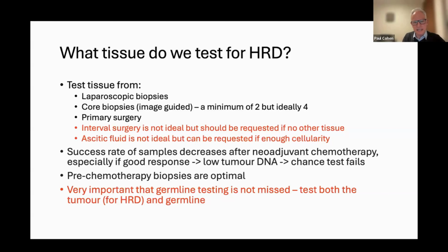The other thing is that the DNA undergoes changes when it's exposed to chemotherapy, and often the test will fail quality control. So there's a high chance, if that's the only tissue we have, that we may not be able to get an HRD result because the tissue is not high enough quality. But if we don't have any other tissue, then we send interval surgery tissue. The other thing at the moment that is sometimes possible if there's no other tissue is ascitic fluid. So this is a buildup of fluid, which can be quite common at ovarian cancer diagnosis. And if there's enough cells in that fluid and we don't have any other tissue biopsies, we can sometimes get a result from that. But that's also not ideal and not the preferred way.